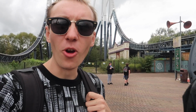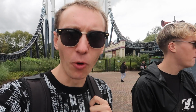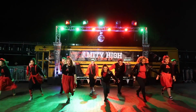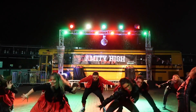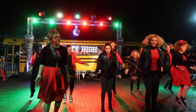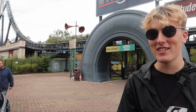We've now made our way over to the Stealth Plaza, where for those of you that visited Thorpe Park Fright Nights 2019, you'll know there was one of the best attractions in this area. It was of course Terror at Amity High School. It was brand new for last year, and it was basically a little flash mob slash scare zone experience where the Amity High vampires would roam around. And the dance was incredible. The light smoke, honestly, it was insane. If you didn't see it, you missed out.